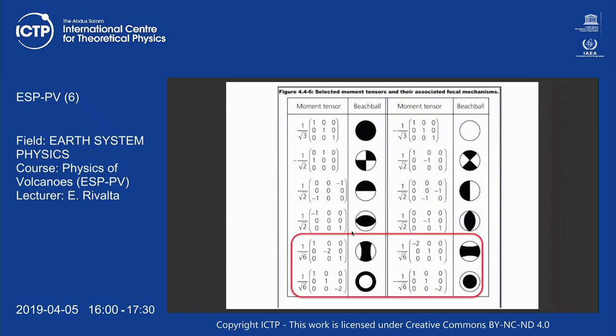What you find in the bottom has zero trace, but it is everything in the diagonal. This is called CLVD, which means compensated linear vector dipole. It's just a name. What is the physical meaning of this compensated linear vector dipole? It is a debated thing, because in tectonics it is thought not to have any significance whatsoever. It is thought to arise only because you have errors.